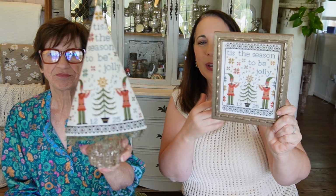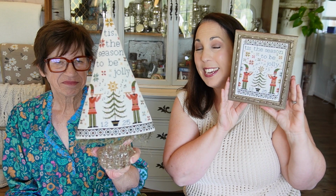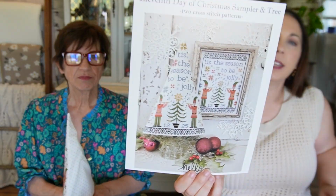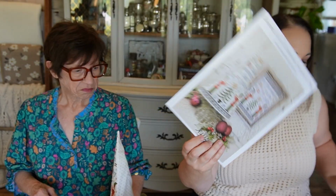You did. So that is what you get for the 11th Day of Christmas. Stacy Walker model stitched the sampler, and my friend Annie of Needle in the Hay model stitched the tree, and they both did a beautiful job. Yes, they did. They're gorgeous. Thank you. Cool. So this is the cover sheet. If you are in your store, this is what you're looking for.